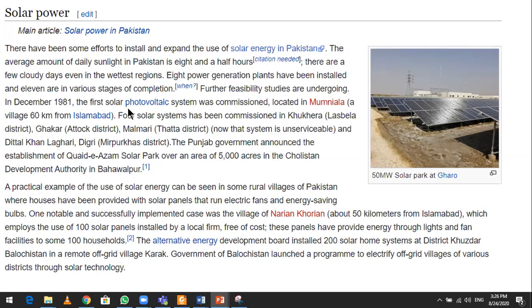In December 1980, the first solar photovoltaic system was commissioned, located in Mominila village, 60 kilometers from Islamabad. 4 solar systems have been commissioned in Pokhara, Laspela district, Hakhara district, and Marmari district. Now that system is unserviceable.